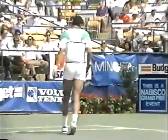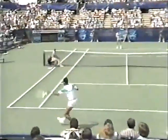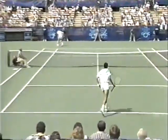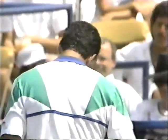Depth there by Andres. Off that left-handed push, he just flicks it because he's so strong. Now watch here, he's out of position. He's running, and look at the depth on that ball. Connors was surprised. He had stepped in thinking he could attack the next shot.